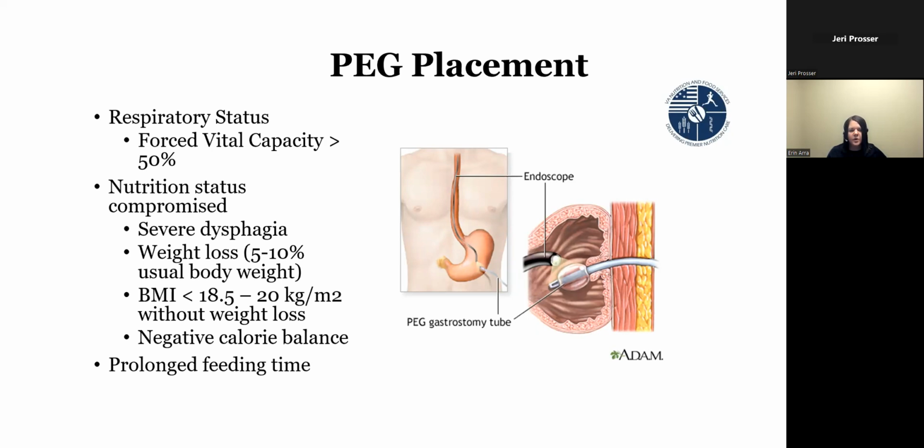It's more so the impact on quality of life and getting adequate nutrition. So these are kind of the factors a dietitian and a neurologist or provider will look at to determine when it's best to have a PEG placed, if that is the decision of the patient. So a PEG is the feeding tube. It goes right into the stomach.